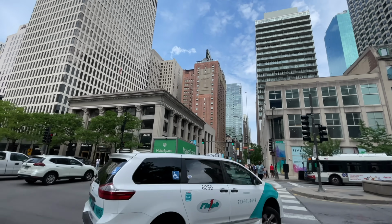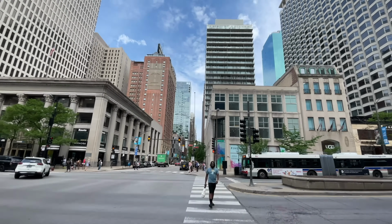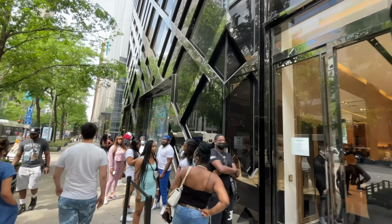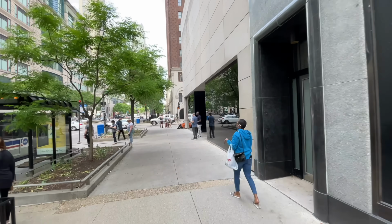The Magnificent Mile is really an area you must go to while in Chicago, so try not to miss it. There's also the museums along this stretch of road, but just cruising down the road, you'll really get a feeling for what Chicago is. This is the heart of Chicago, in my opinion.